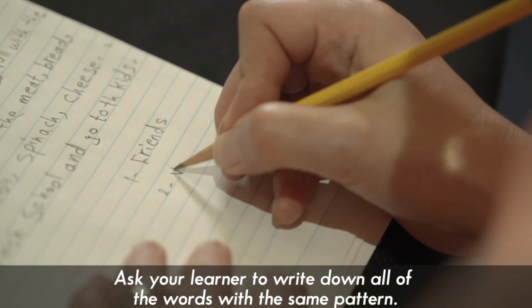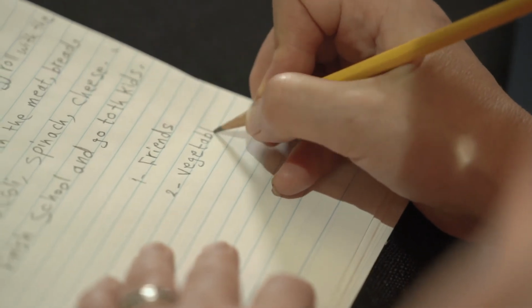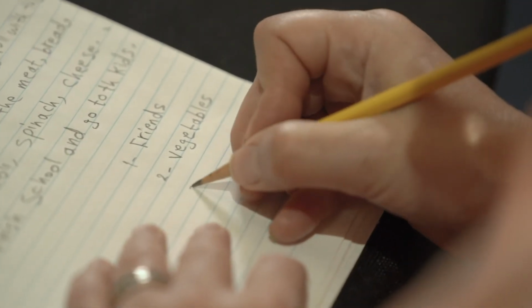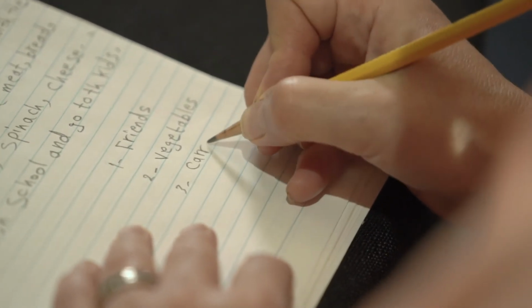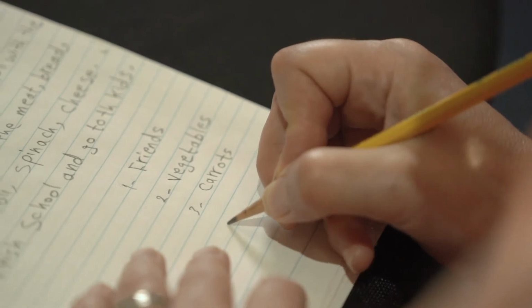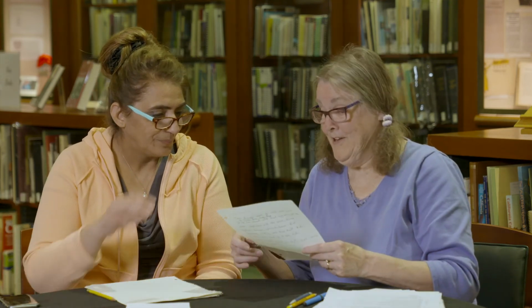Vegetables. Ooh, that's giving you practice writing vegetables again. Vegetables and carrots. Carrots and kids. And kids. 1, 2, 3, 4, 5. You found them all. 5. Great. Put your numbers in too. Good girl. Okay. And one more thing we can do using your story.